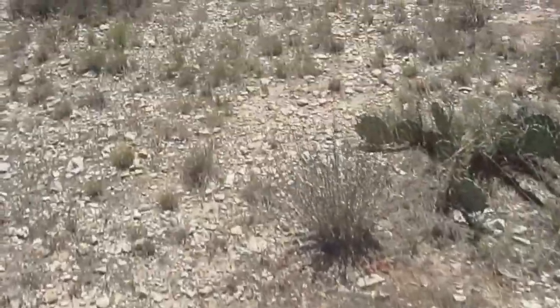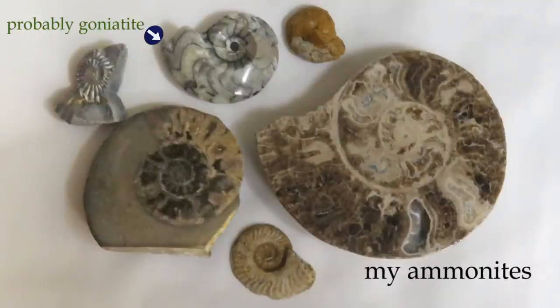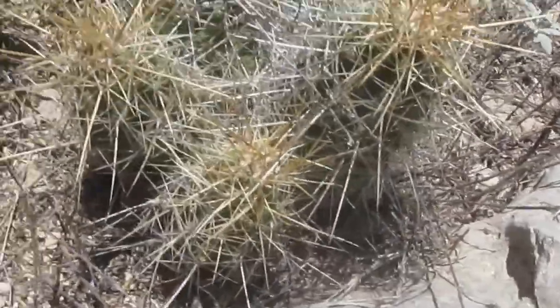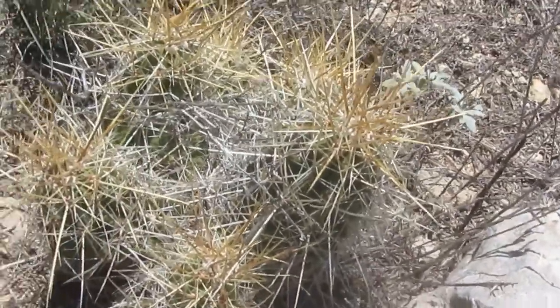Now, since we're near Fort Stockton, occasionally you'll find some ammonites strewn along the ground. I know people who have found really big ones. And there's a cool little barrel cactus right here. Hello, little barrel cactus.